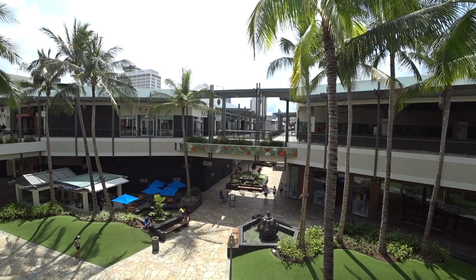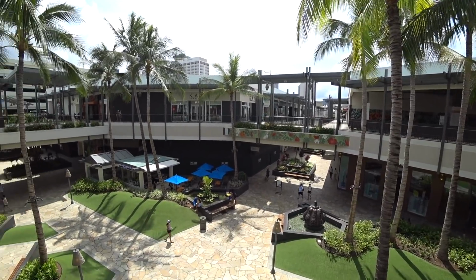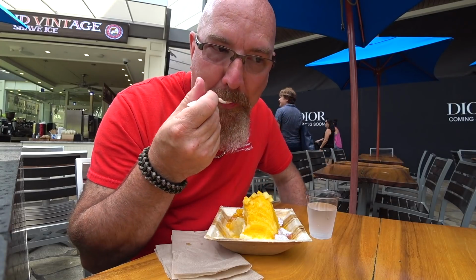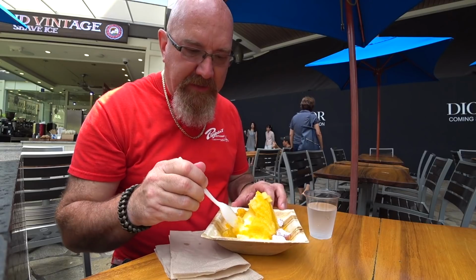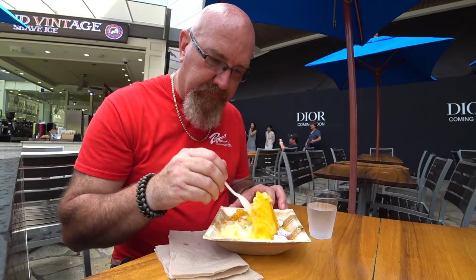This whole shopping mall is open concept and it's quite warm, of course being in Hawaii. Warm and humid. It's nice when you get to the ice cream. I can mix some of this up. It'll turn into like a milkshake that you eat with a spoon.